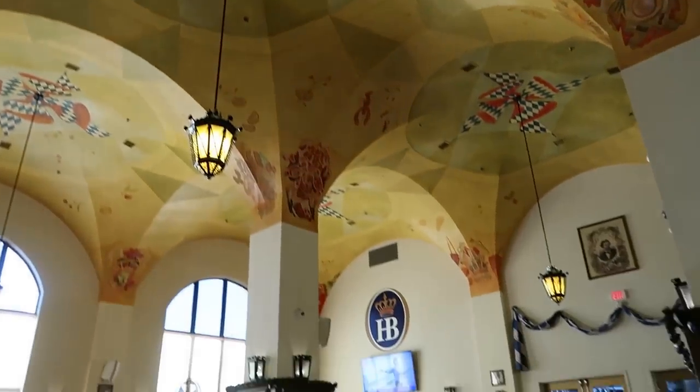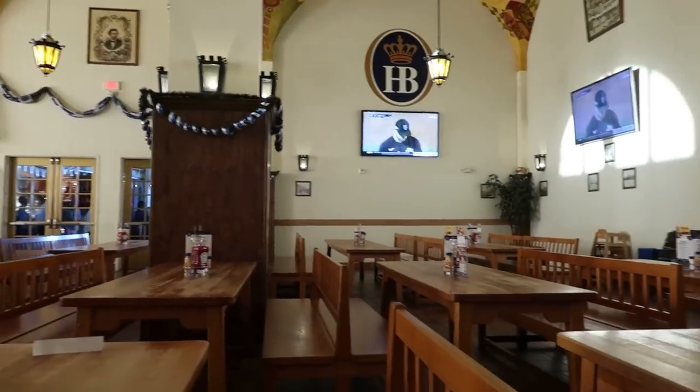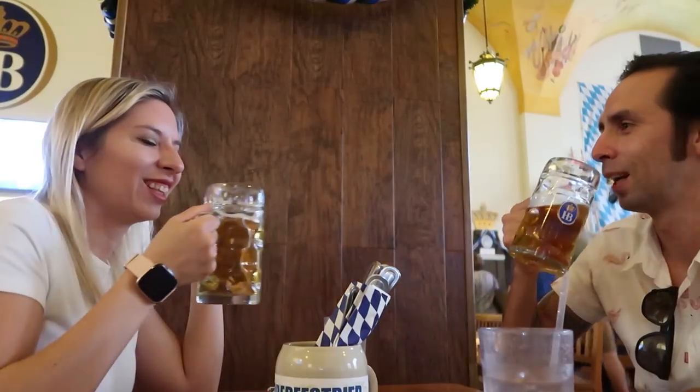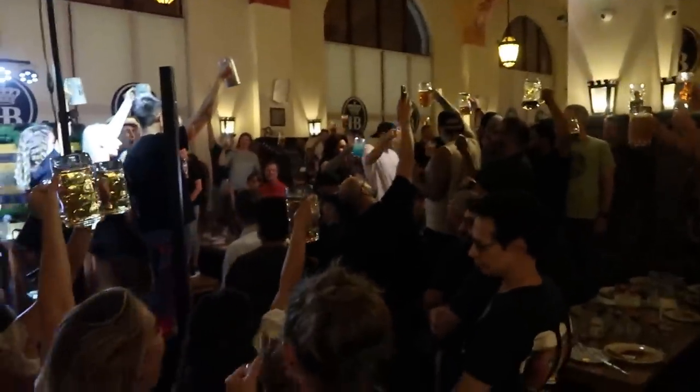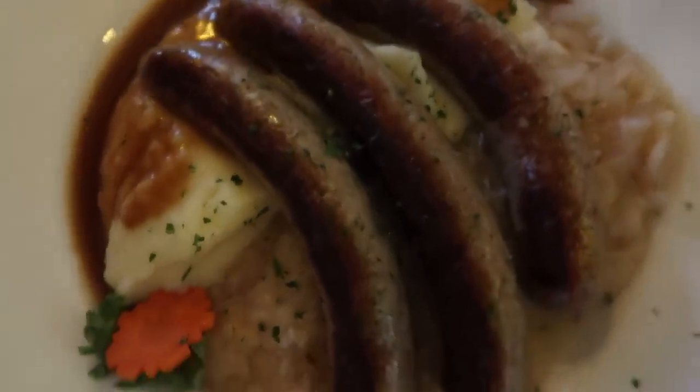I have always wanted to attend Oktoberfest in Deutschland, but this might be the closest we can get without leaving Las Vegas. On weekends, they bring a local celebrity keg tapper, and you can expect just a really fun atmosphere here. And of course, my favorite part, being that I have German roots, is the food. And don't forget the beer.